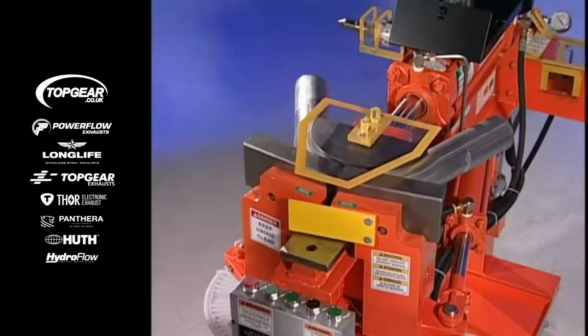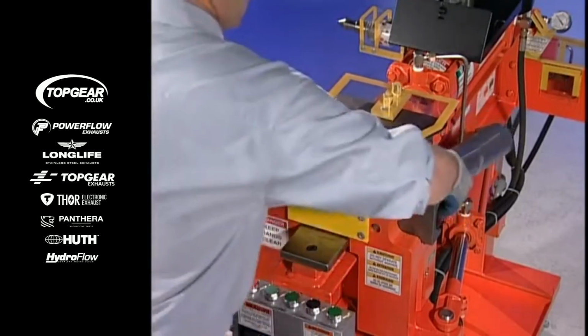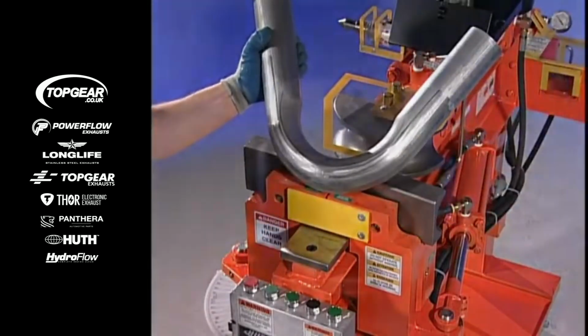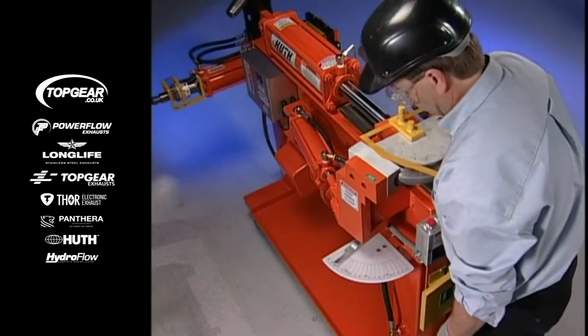However, when bending 2 3/4 and 3-inch diameter tubing with the 5-inch centerline radius die, the recommended maximum depth of bend is lower, 135 degrees. Huth also manufactures a 5-inch full radius die. This die will allow a recommended maximum depth of bend up to 170 degrees.